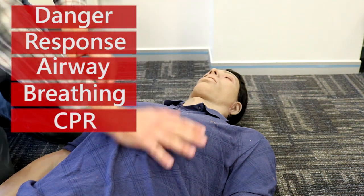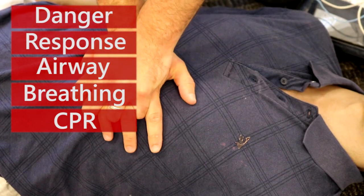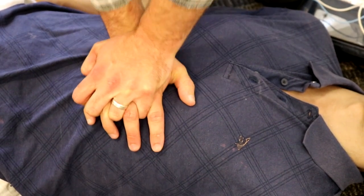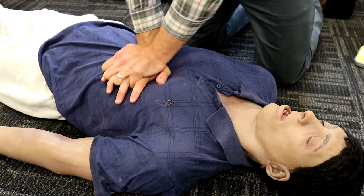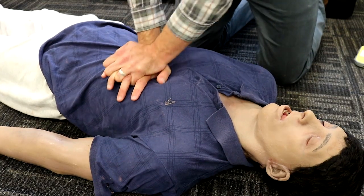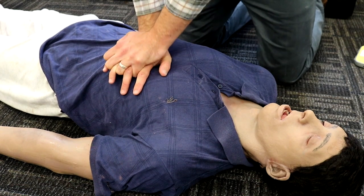CPR. Now commence CPR by placing your hands on the bottom third of the patient's chest, locking your hands together as shown, putting your arms over the centre of the patient's chest. Push down, compressing at the rate of 100 to 120 beats a minute, trying to get to the depth of a third of the depth of the patient's chest.